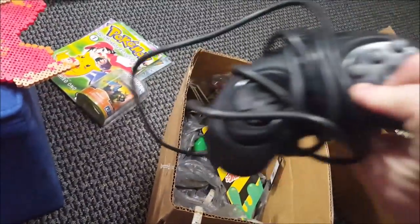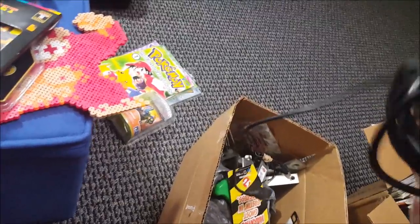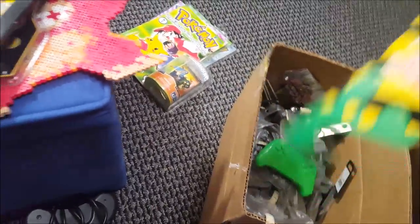Let's see, random Sega Genesis controllers. That's a 6-button one too. That's a good one. Let's see.